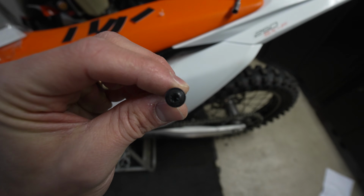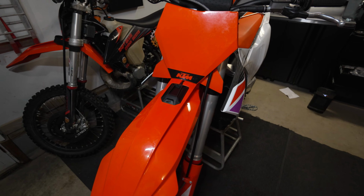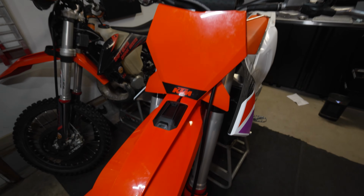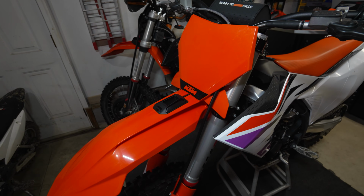Of course, KTM, why couldn't you just use a Phillips head? Why do you have to use a Torx screw for the bottom of the connector? So there we have it. It's all installed. Looks good. Now we'll set up the app and get this thing tested out.